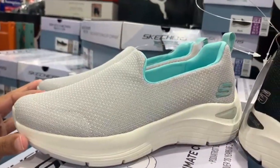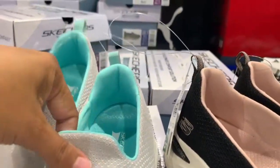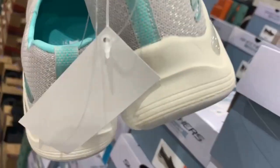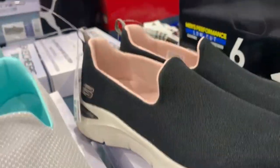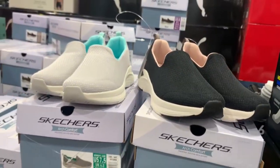So yes, they have no shoelaces to them, which in my case, it's a bonus. I love slip-on sneakers. So much faster and so convenient. This is what they look like. I'm liking the material. They're very lightweight as well. And they seem perfect for taking long walks or if you have a job that you're constantly on your feet. Something like this could be very useful.